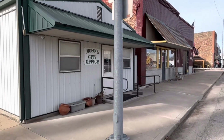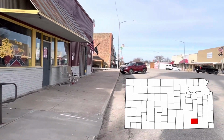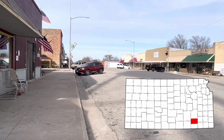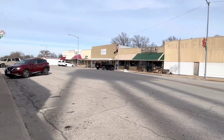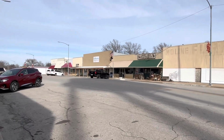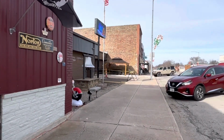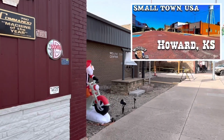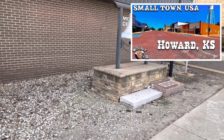Moline is in Elk County, Kansas, and that is in the southeastern part of Kansas. The entire population of Elk County is only 2,483. There are 5 towns in the entire county. Now, I previously did a video about Howard, which is the largest town in the county, and Moline is the second largest town in the county.